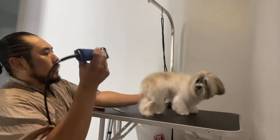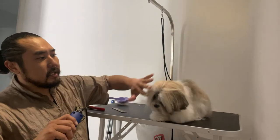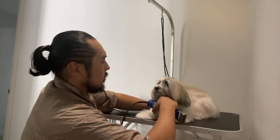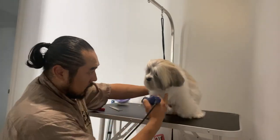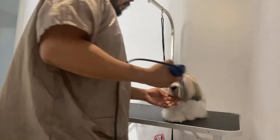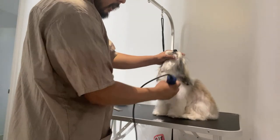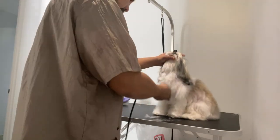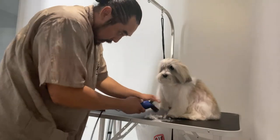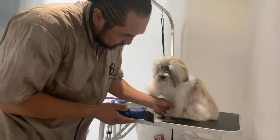Alrighty, let's start. Because we're gonna save the head. She likes to keep her head really long and clip it up. So here we go. You ready? We'll start from under the chin here. Usually I like to start behind the neck, but with Haru here, I'm just gonna work with whatever she gives me. Start right here, into the chest. There we go.